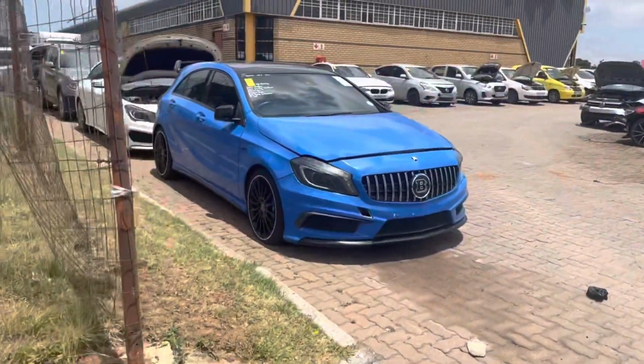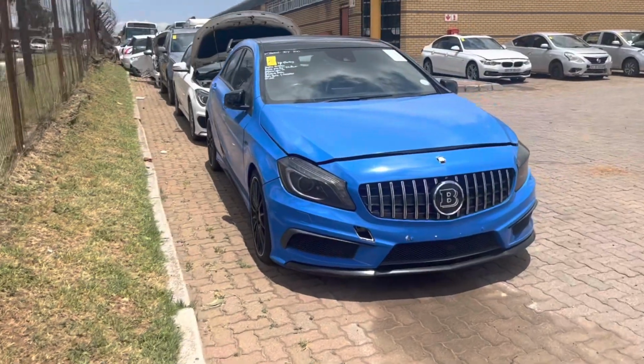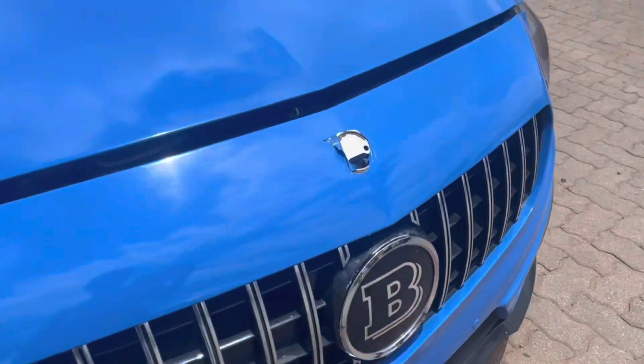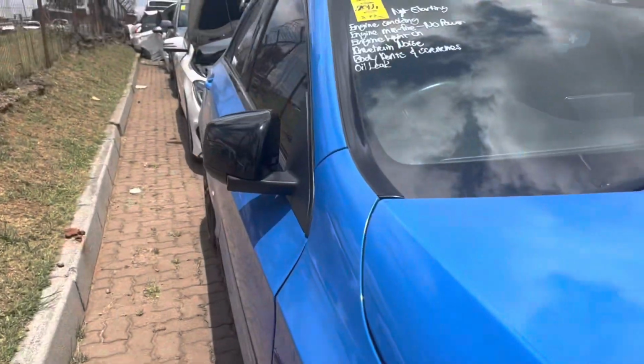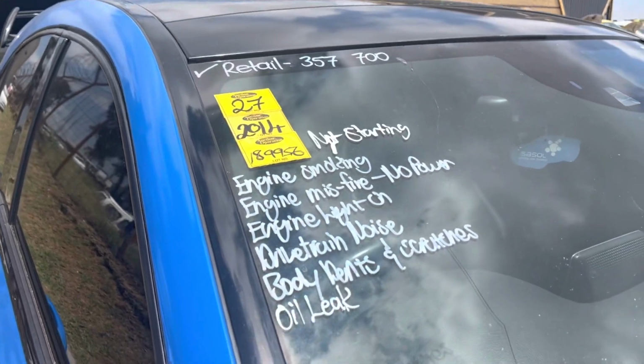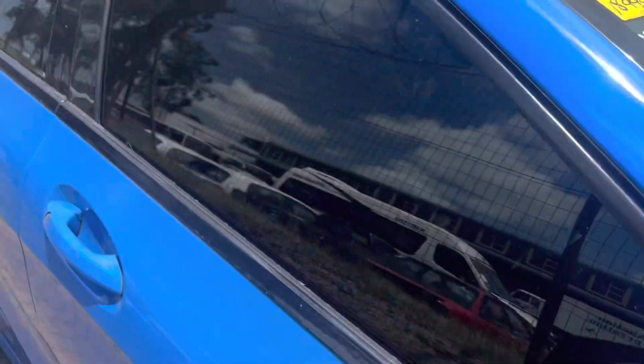Welcome guys into part 2 of non-running cars. Immediately when I took a glance at this car, I said, this is definitely a Forex Boss car. So this one guys is a 2014 Mercedes-Benz A45 AMG. You know guys, Forex boys, they kind of like this kind of cars.